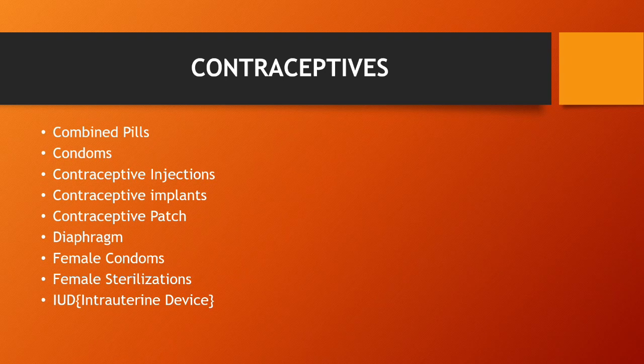The diaphragm. Okay, so what is a diaphragm? A diaphragm is a circle of silicone. It is inserted into the V part of a lady before intimacy to cover the cervix so that sperm can't get into the uterus. You need to use spermicide with it. If you are making use of it, you need to get a spermicide, because spermicide kills sperm.